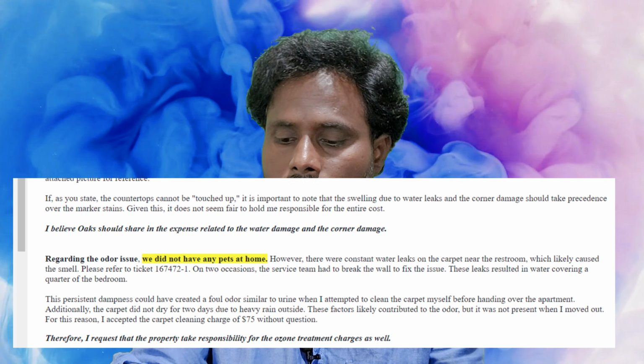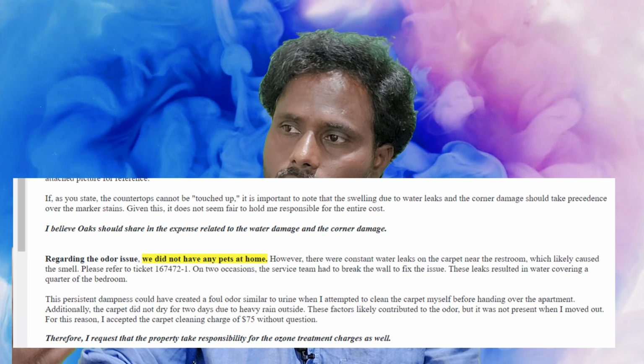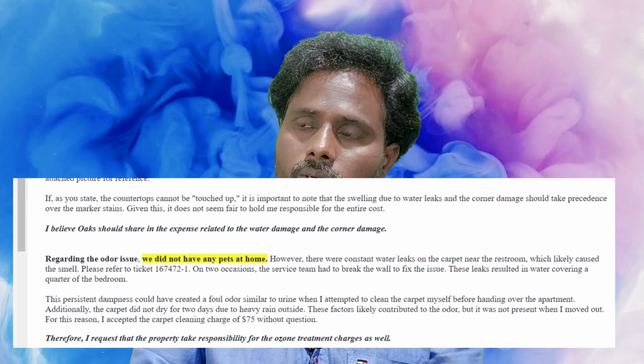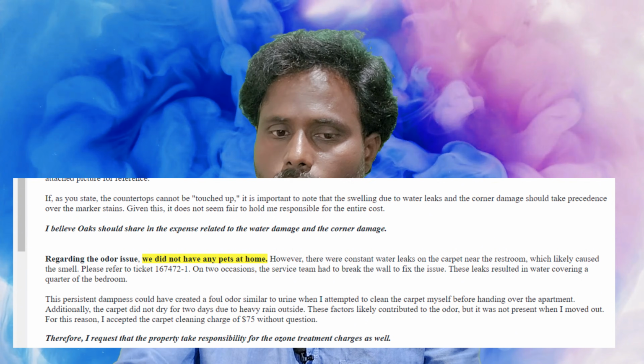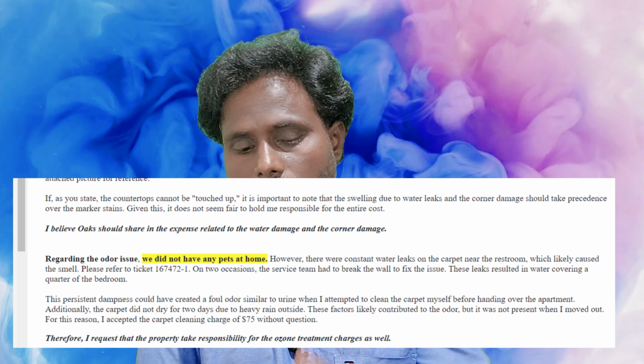So having said that, the moment you fix that, you should also do something to drain this place, right? They didn't do anything, just went off saying it would drain automatically. So I told them this is what happened, this is the root cause behind it, so I don't want to take this charge anymore. But for that email also they didn't respond. That's what is happening at the moment.